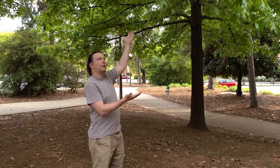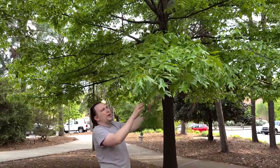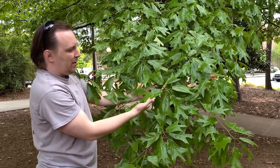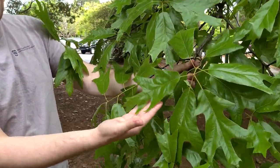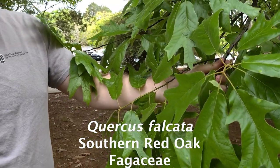So here we have another oak that we're going to be looking at for today. This oak is in the red oak group, which we'll talk about in a little more detail. But red oaks, broadly speaking, have pointed lobes like you see here. This is a Quercus falcata. This specific one is a southern red oak.